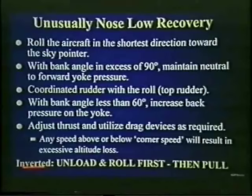This yellow on the bottom says inverted, unload, and roll first, then pull. You will be hearing that from your simulator instructor repeatedly. You'll hear it in a briefing, you'll hear it in a sim, you'll hear it in the debriefing. The reason you're hearing it so much, guys and gals, is because the accident history on this is horrible. Airline pilots are doing this the other way around.